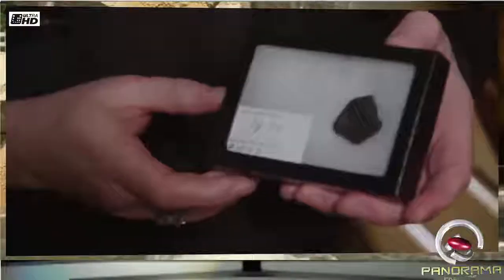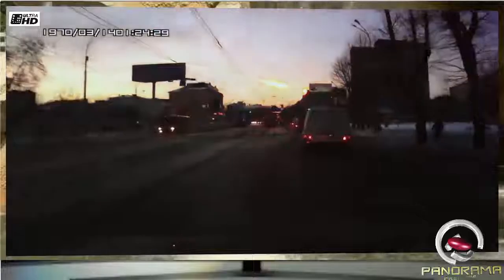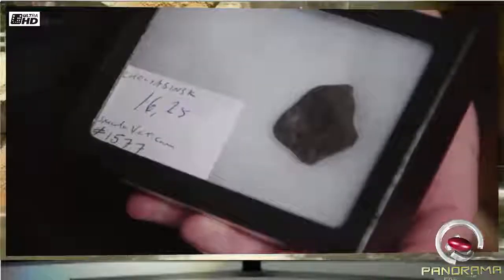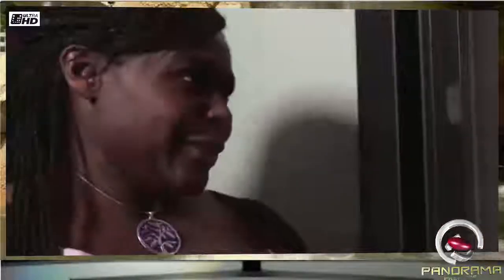This is a specimen of Chelyabinsk, which fell over Russia in 2013. When it exploded into hundreds and hundreds of pieces. So the original object would have been possibly perhaps as large as this small room here, this closet. So you have this amazing collection. What science do you do with them?